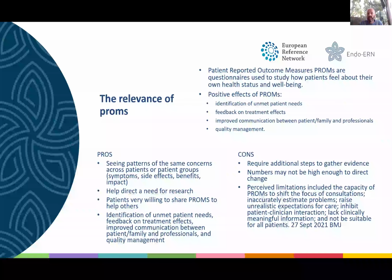And also one other example, we are always involved in the congresses for registries. So my colleague Petra Brugman did a survey on unmet needs for a specific MEN disease and presented that at the recent registry meeting we had in Milano this year.